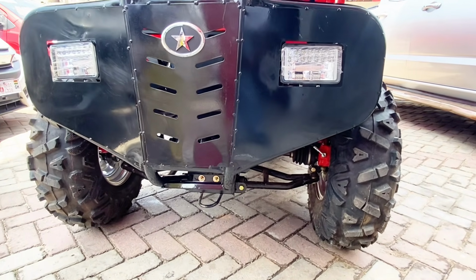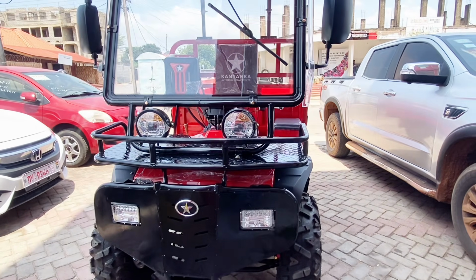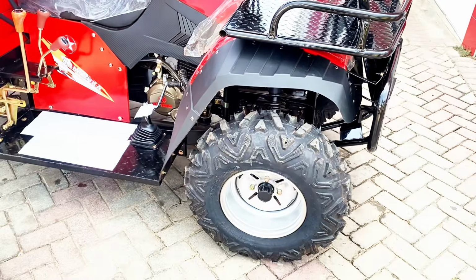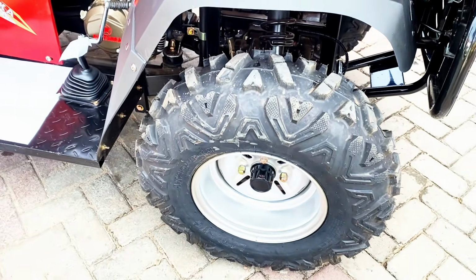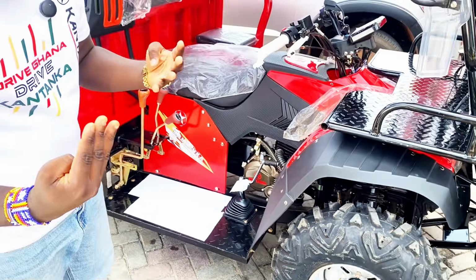And this is built by Ghanaians. I didn't show you something. You just check this tire. How do you see this? I'm only asking you a question. This vehicle comes with 4 tires. Yes, 4 tires.